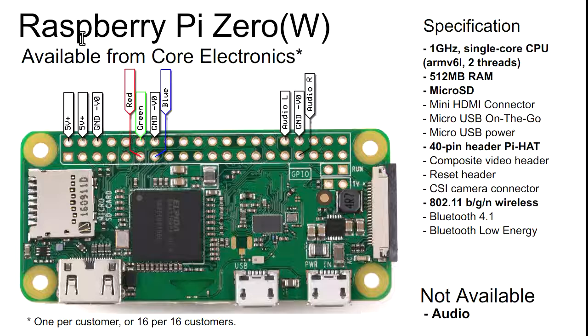What you notice that's not in that specification list is audio. So we had to have a workaround, and we managed to get one. Other people hit the same problems. So it was kind of interesting that part of the reason for the device was to make sound, and yet we put in a Raspberry Pi that didn't have sound.